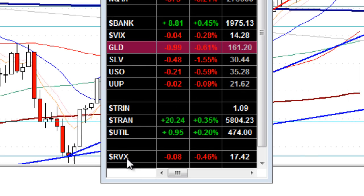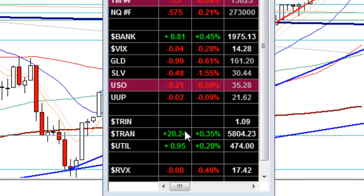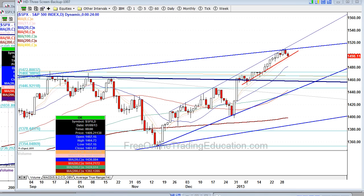A new one you'll see here is RVX. I'm watching this for a little while. This is just volatility on the small caps up here on the Russells. And you'll see Russells was very bullish, so it doesn't surprise us that volatility, the fear indicator on the Russells, was down almost 0.5%. Feel free to add that to your charts to look at also.